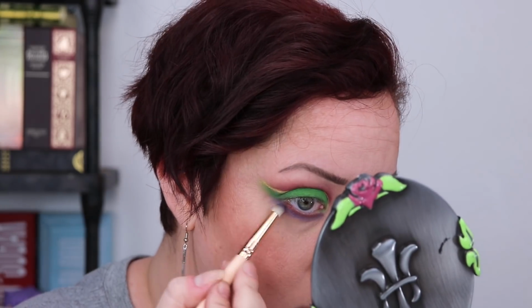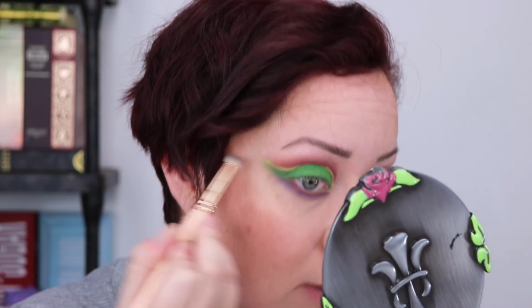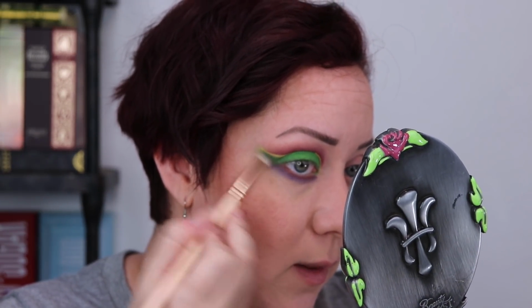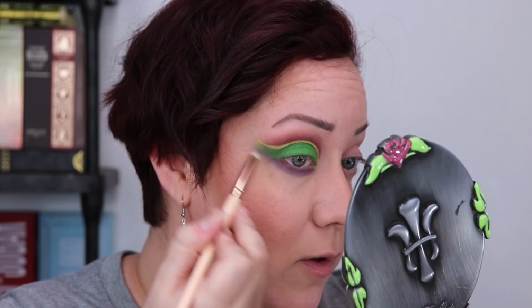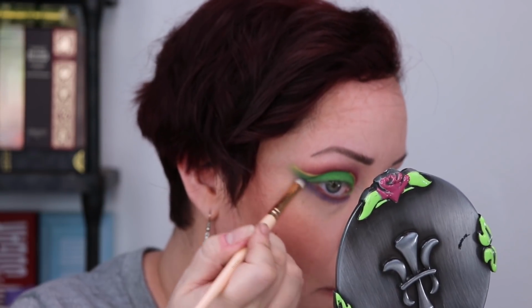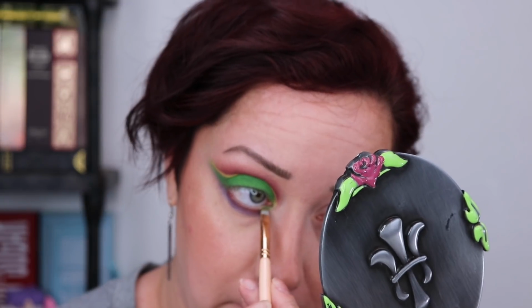I'm almost overlapping the Mother Dragon shade because I want the purple to stand out the most on the lower lash line. And I'm going to slightly buff it subtly up to where it blends to the green. Okay, that's perfect. A little bit more of the gold shade, and I'm going to do this little inner part.